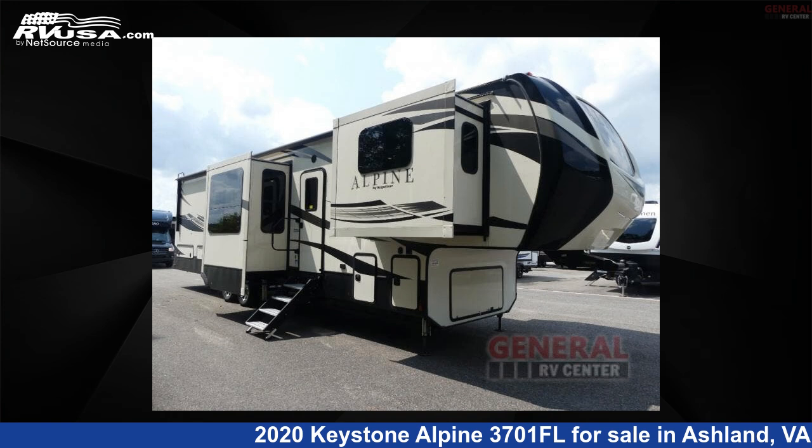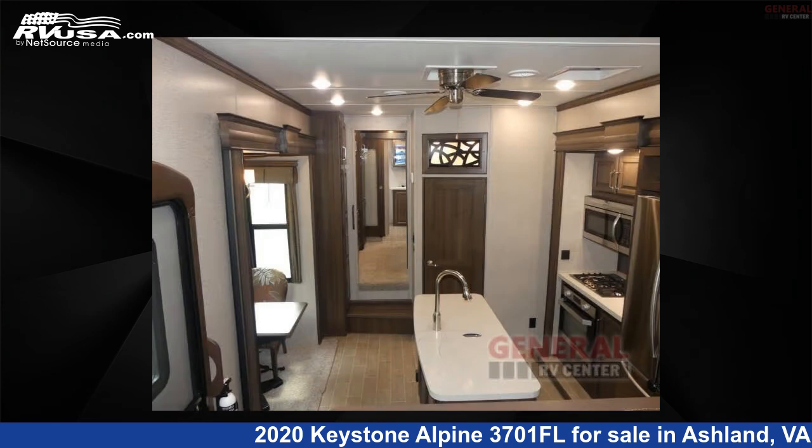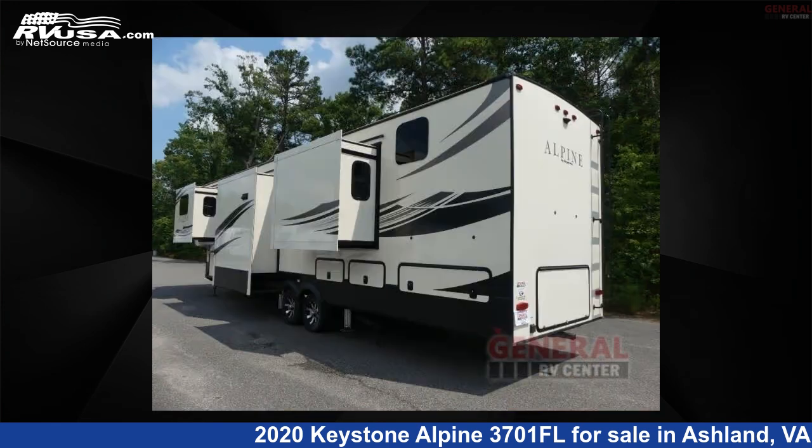This 2020 Keystone Alpine 3701FL is a fifth-wheel RV. It is located in Ashland, Virginia, 23005 and is offered for sale by General RV Center.